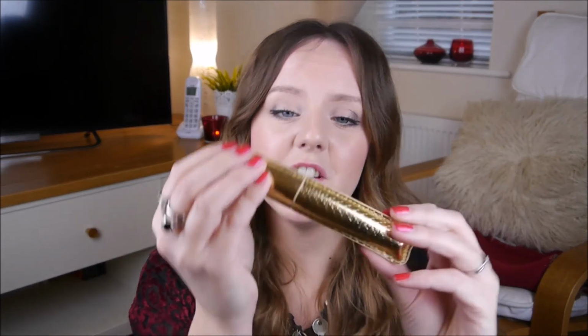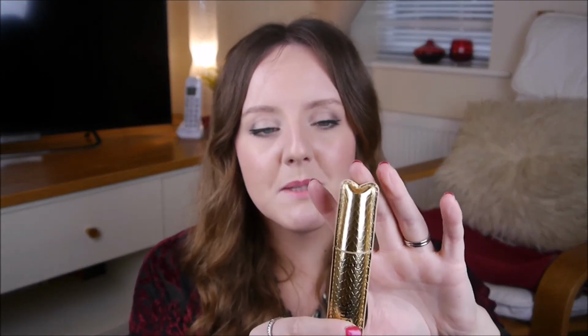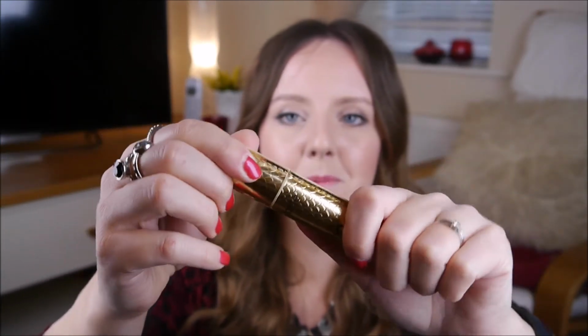This is the final thing I picked up in Sephora, and oh my god, this packaging. Tarte Lights, Camera, Flashes. I bloody love this stuff. It's a mascara in case you've not seen it before. I must admit I saw a few beauty bloggers using this and just kind of bought it for the hype. I really do love this packaging though. It's like a gold kind of snake skin effect, and it's just so pretty.